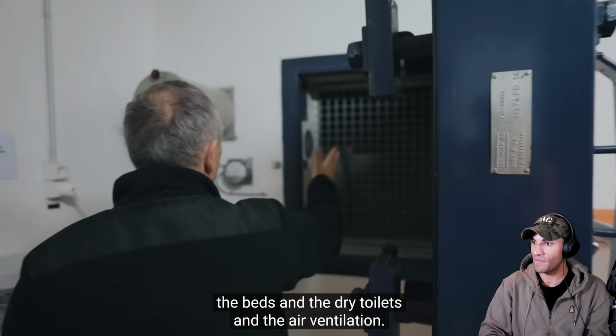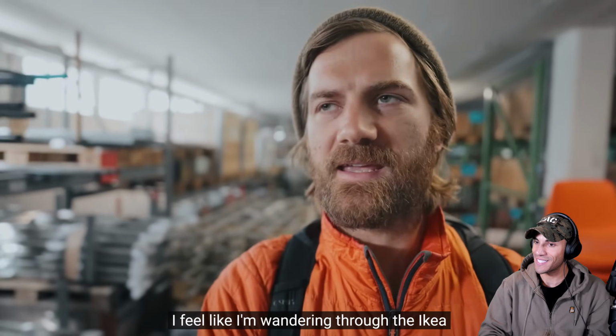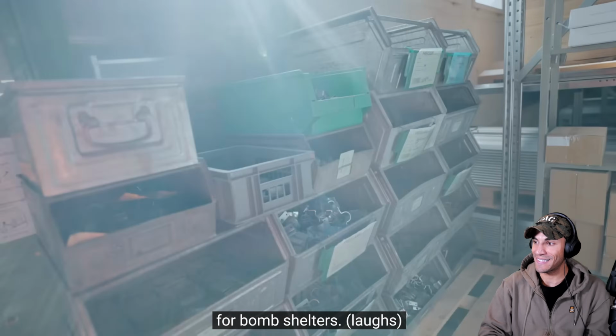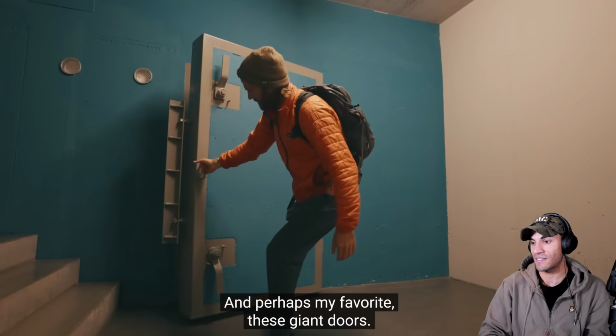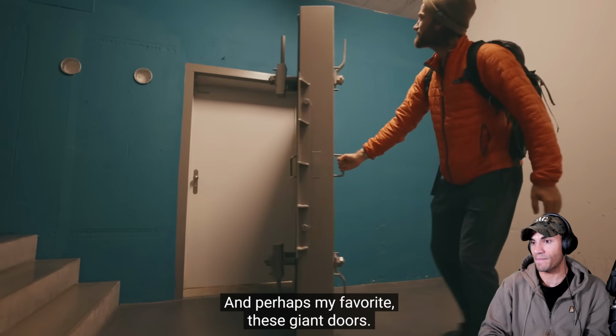Toilets and the air ventilation. I feel like I'm wandering through the IKEA for bomb shelters. That sounds cool. And actually, perhaps my favorite, these giant doors. Oh my god, these giant doors.